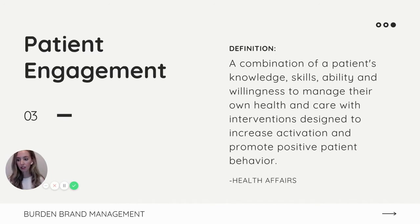So let's start off with patient engagement and what this even means. Patient engagement is defined as a combination of a patient's knowledge, skills, ability, and willingness to manage their own health and care with interventions designed to increase activation and promote positive patient behavior. So it's a mouthful, but what does it even mean in this context? In this context, we're going to be talking about using social media as the intervention that is designed to increase activation and promote positive patient behaviors.